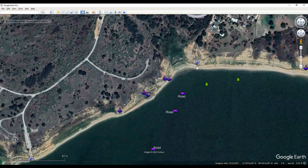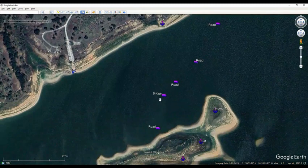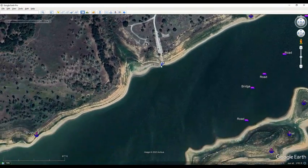It's actually, I think it must have been part of what that slab is. That might be the old road, but it looks like it cuts across here. There's a bridge out here and another road out here. And we'll look at that when we get out on Navionics Mobile. Another boat ramp here as well.